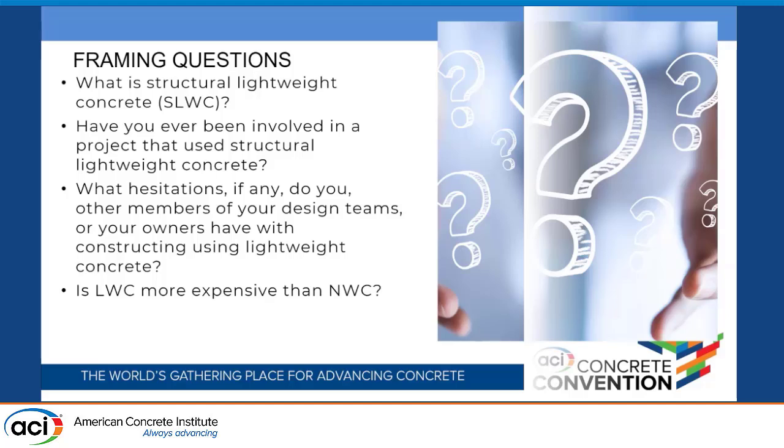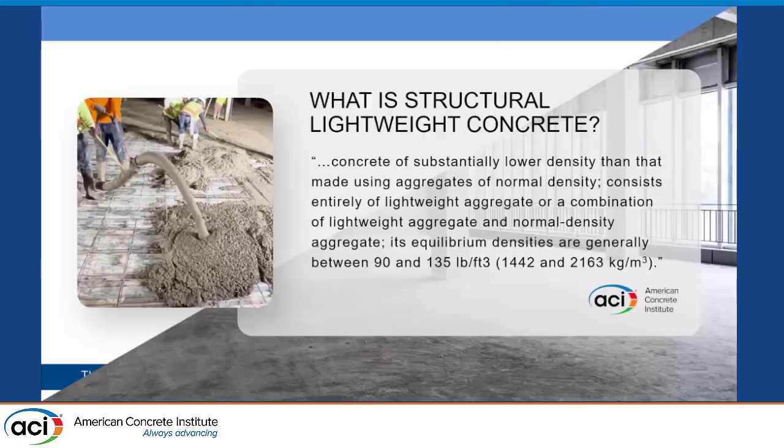Is lightweight concrete more expensive than normal weight concrete? We'll answer that question, hopefully. And is it a sustainable option? We will come to the firm conclusion that it is the sustainable option. I'm like a good lawyer. I never ask a question that I don't know the answer to already. And the answer to this is yes. It is a sustainable option.